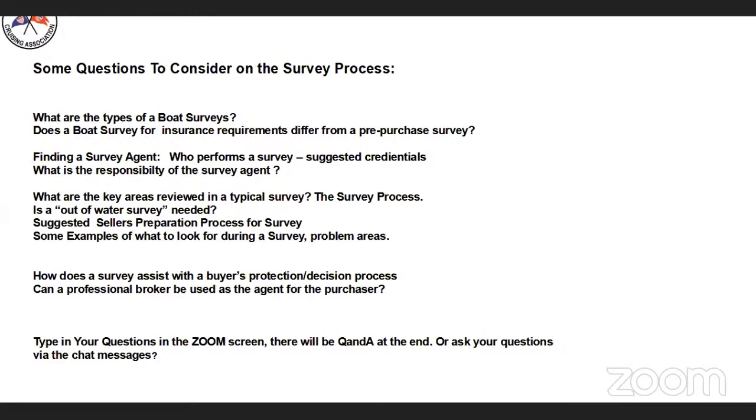It goes both ways. You should see that in a boat when you're looking at it, but also if you're selling a boat, there's things you need to do. And also examples of what to look at, some actual examples of problem areas. And how does a survey assist with a buyer's protection or decision process? Can a professional broker be used as an agent for the purchaser? Yes, they can. And that's one of the reasons that we have Mr. Stokes.